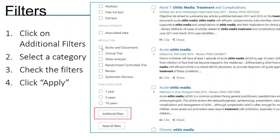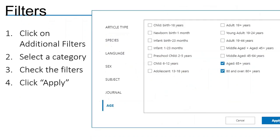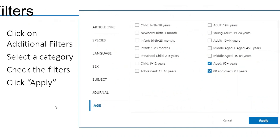I can add more filters to this menu by clicking on the Additional Filters button. A pop-up will appear, and I can select from the various categories that you see here. So in this case, I've gone to the age category, selected 2 more filters, and when I click on Apply, those filters will now appear in my Filters menu, and I can check them to select them or deselect them as I need to when I'm searching.